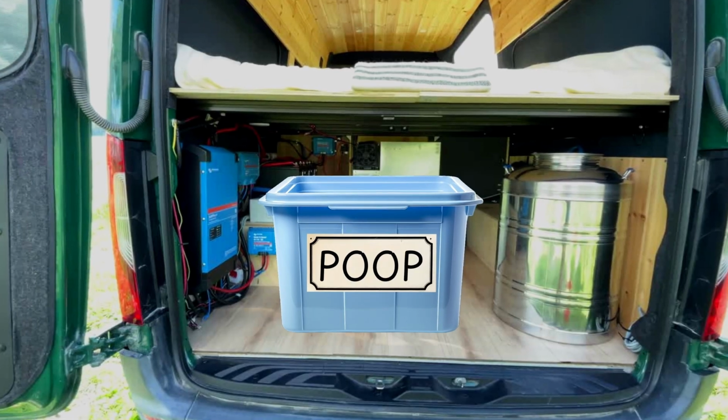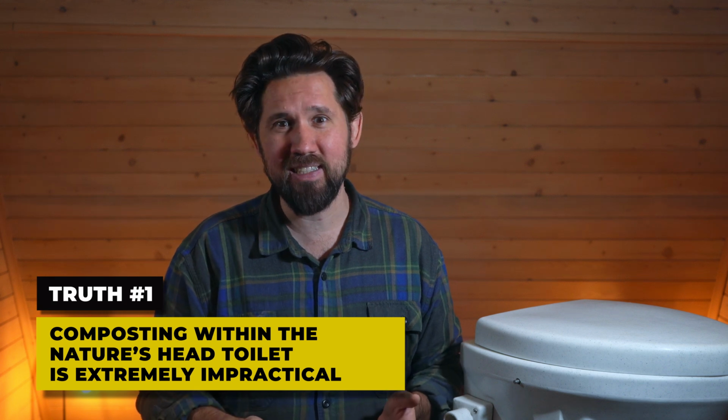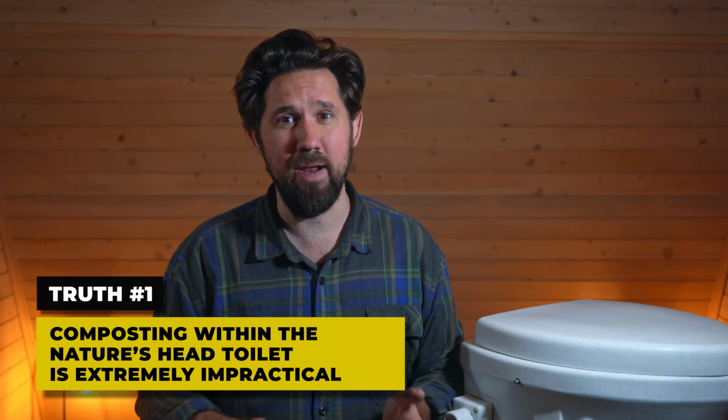Personally, I don't love the idea of carrying around buckets of poop in my camper, but let me know in the comments if you would carry a bucket of poop around for months just so you can compost it at home. I'm really curious. At the end of the day, composting your poop in the Nature's Head toilet is at best extremely impractical, and honestly, for most travelers, it's just downright impossible.